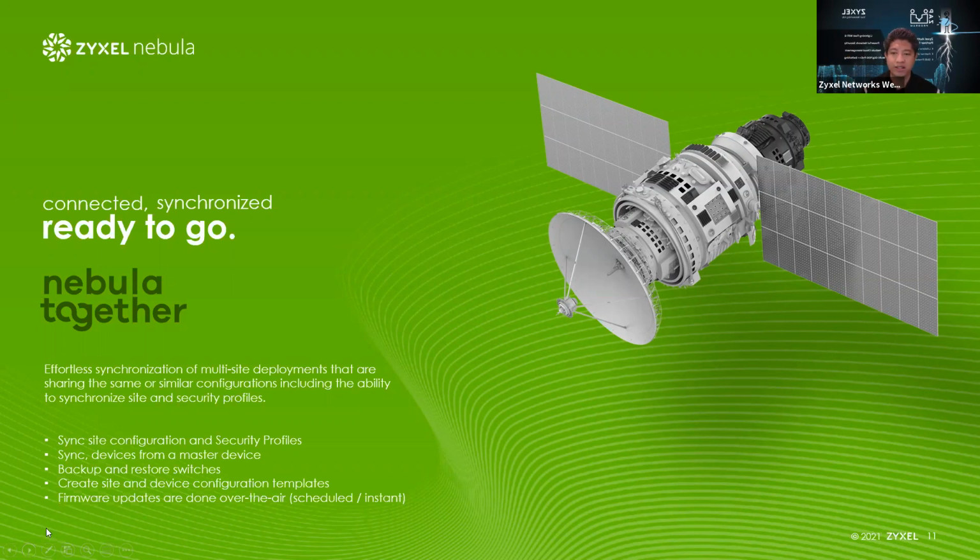Being able to create site configuration templates is very powerful as well. If you're going to be doing this for multiple sites, let's say employees or even offices or even remote offices, you can actually have these sites be cloned, and these templates be pushed to those different sites. So that makes it a lot easier for you to deploy once you have a cookie cutter solution. And this cookie cutter solution also can apply to, let's say, a doctor's office.